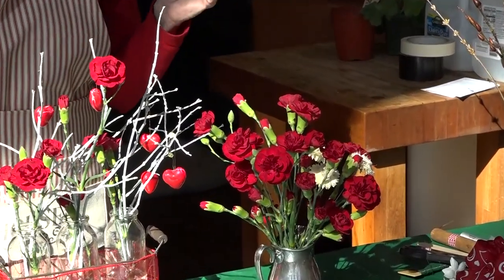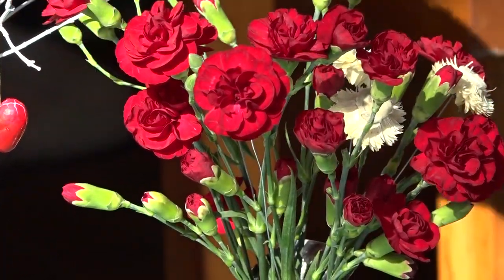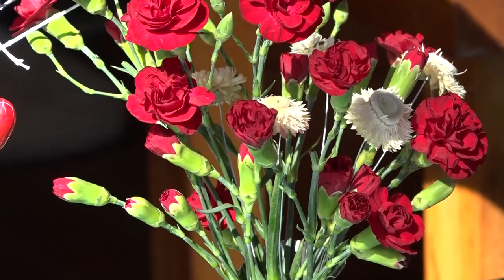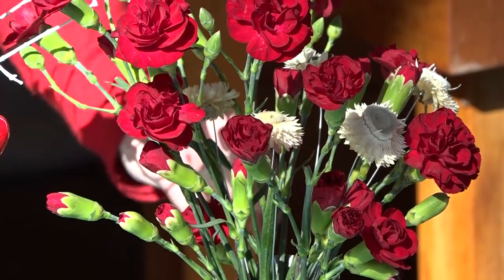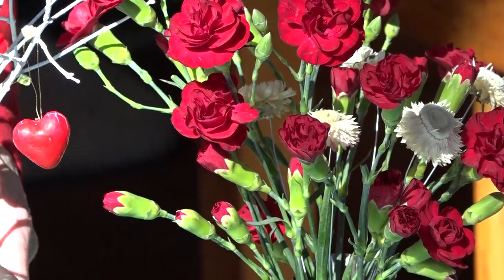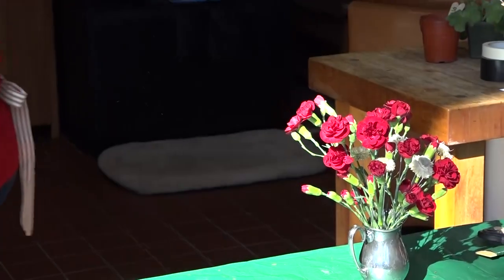If you have your stems, the stems will get wet because you need the water for the fresh flowers. So if your straw flowers or dried flowers are wired, they can go right in here. They can even be saved for another arrangement later once these little carnations are gone.